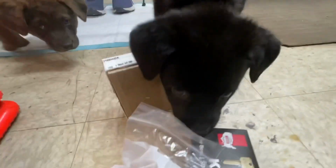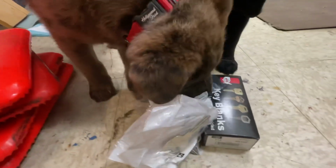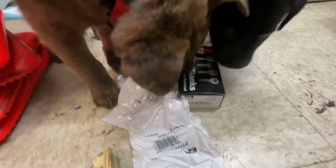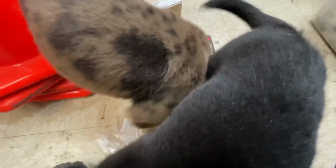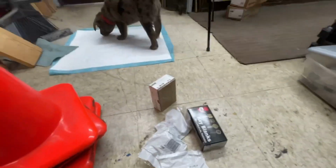What's that? This is, yeah, some keys right there. Yeah, I'm just gonna take off with one of these plastic bags right there. Hey! Okay, y'all are not very helpful here. I didn't think you would be, but. Okay, thanks. See you, Charlie Brown.